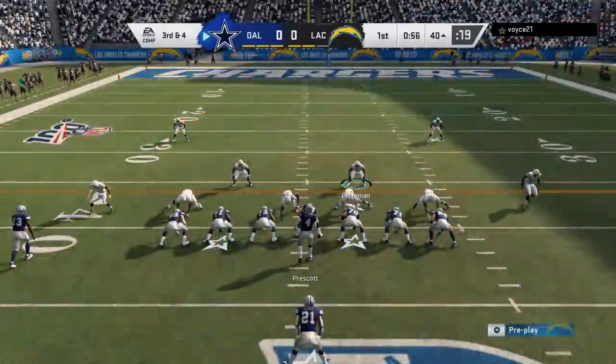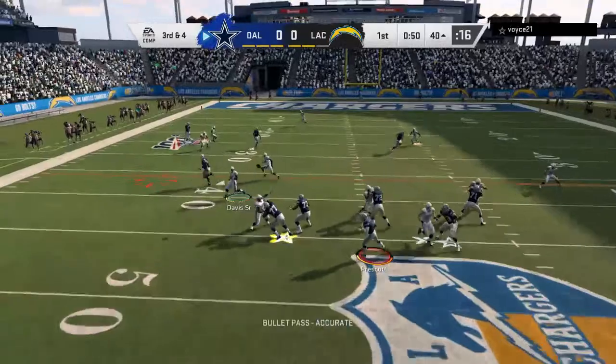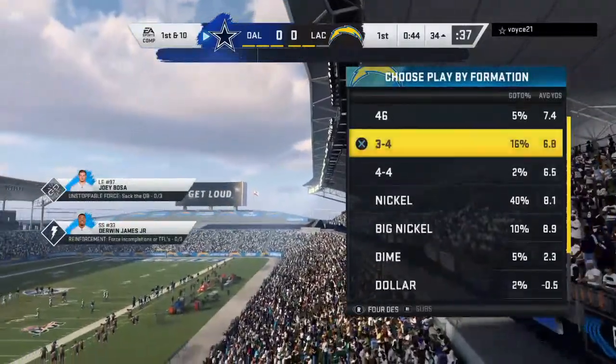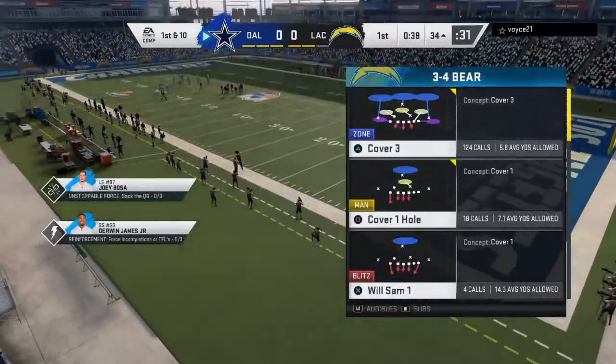8th play of this opening drive coming up. This is third down. Looking to throw. Prescott. And this is caught by Witten, the tight end. And he gets it to the 34. Good enough for the first. Dak finding his tight end Witten, and the Cowboys have a first down.